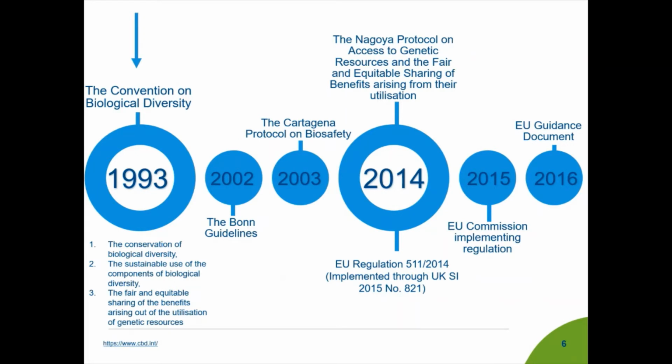These are the conservation of biological diversity, the sustainable use of the components of biological diversity, and the third and wordiest objective, the fair and equitable sharing of benefits arising out of the utilisation of genetic resources. So by genetic resources, we mean plants, animals, microbes, basically anything with a gene. And by utilisation, we mean research and development into the genetic or biochemical properties of those genetic resources.